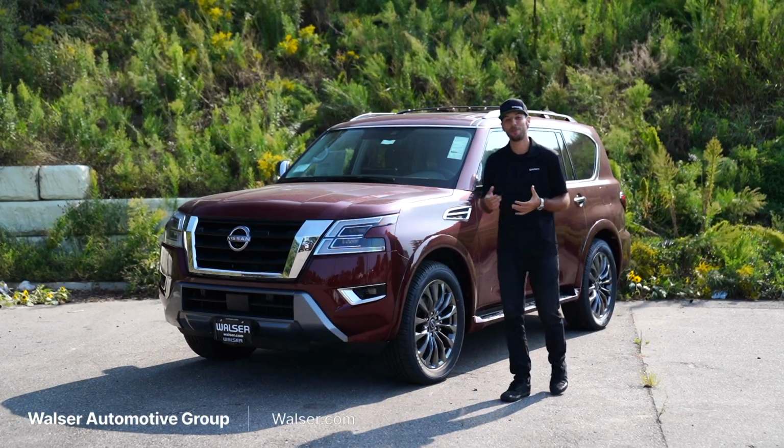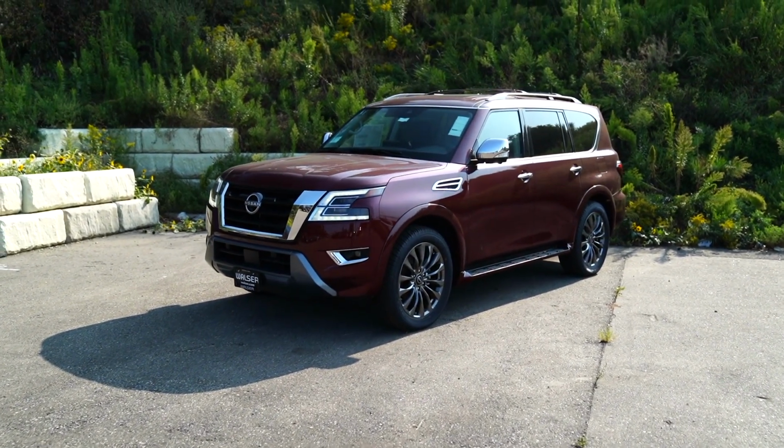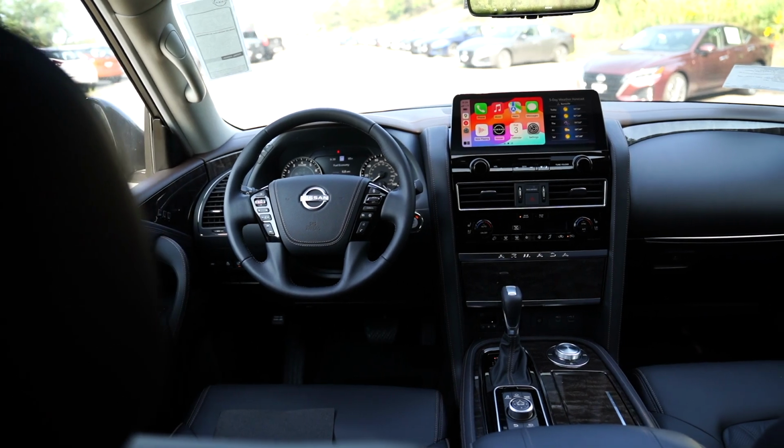What I want to do today is take you on a test drive. So next to me here, I have the 2024 Nissan Armada. We'll look at the interior, the exterior, some of the options that are available, and see what it's like out on the road.